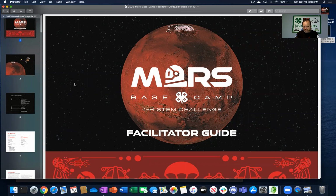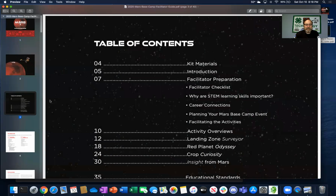It is a few pages long, but I think you'll see the organization of it very, very quickly. Table of contents, you can see here. It goes through the kit materials, the introduction, and the preparation. We'll spend a minute or two talking about that, and then the different activities. There are 4 missions that are in this year's kit, and each one touches on a different aspect of science, technology, engineering, and math.